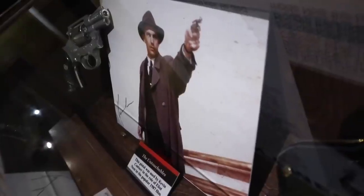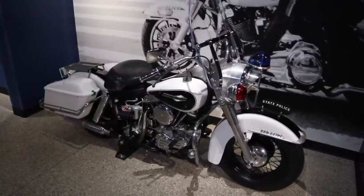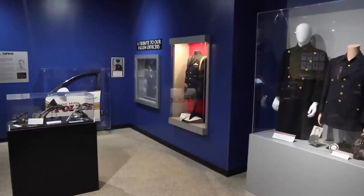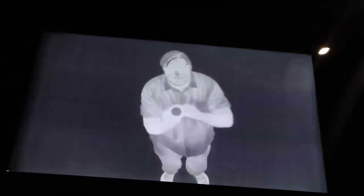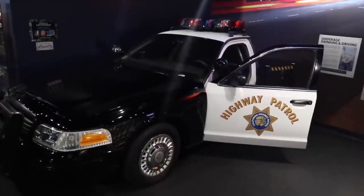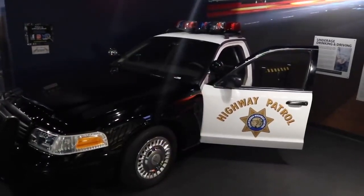Now that's cool. Used in The Untouchables. Yeah! I'm being watched by infrared vision. I'm being infrareded. Okay, I found the second half of that car. It's on this side of the wall. They cut it in half and use it for a display in 2 different rooms. Looking at this, judging by this mechanism, I have reached the end.